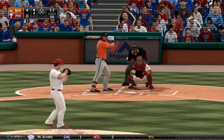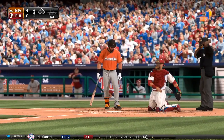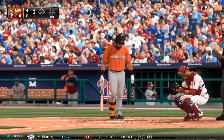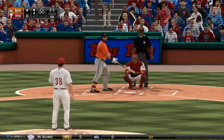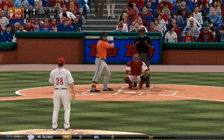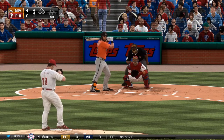Here's the 1-1. Change up just off the black, and it's 2-1. Gotta say, they've done a pretty nice job laying off that tough changeup. And I think you have to give some credit to that hitting coach. He's tried to tell him, that pitch is not going to be a strike. You got to wait and make him bring something up in the zone.